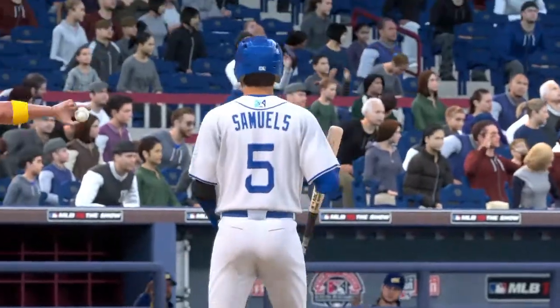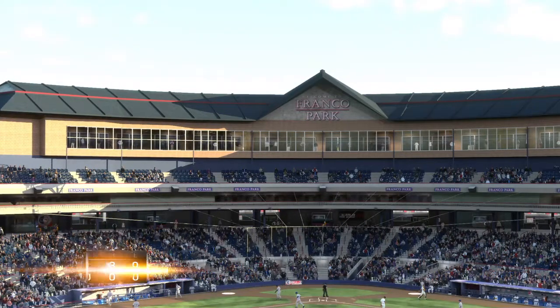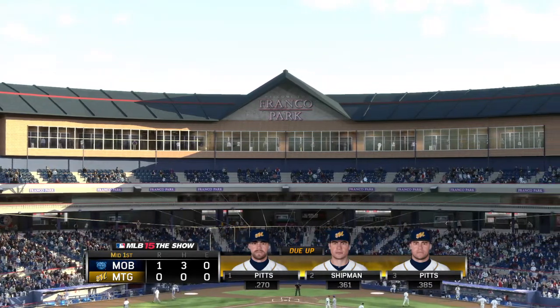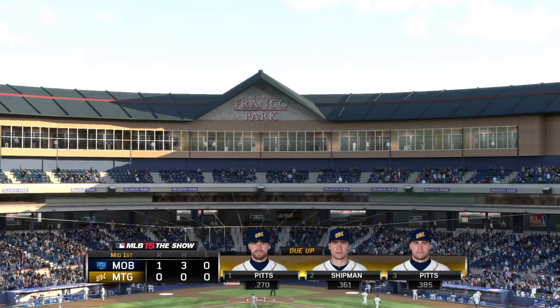So the damage winds up not being as bad as it could have been as they'll strand the bases loaded. This side is retired. So 1 run on 3 hits, no errors, and 3 men left on base. On now to the bottom of inning number 1. The Bay Bears lead it 1-0.